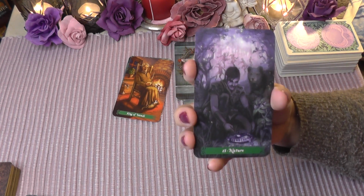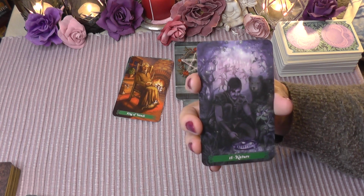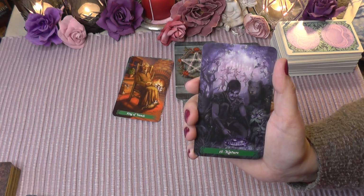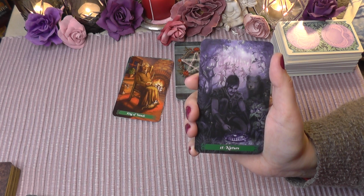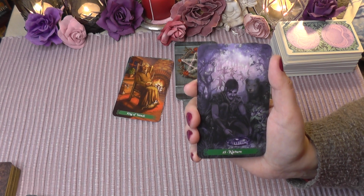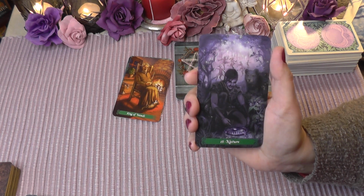Number 15 in the original tarot deck is the Devil card, okay? But they have changed it here to Nature. And the reason why they do that is, of course, the Devil card is about being in your ego, being too much in your mind, looking at the negative, you know, being stuck a little bit. So what they're encouraging you to do is to get out into nature or to get in touch with the energy of nature, which is also the energy of the spiritual realm, if you will.